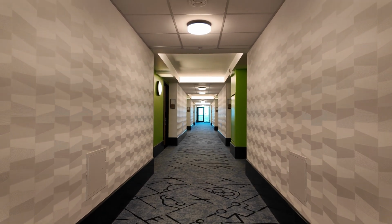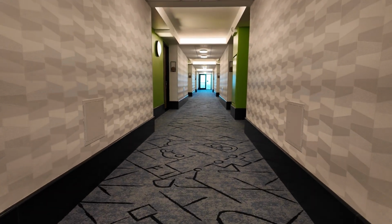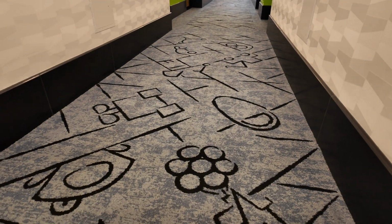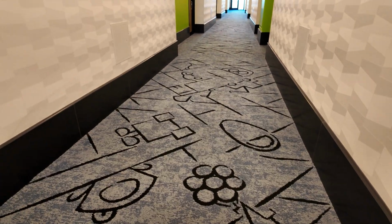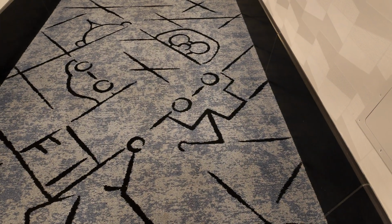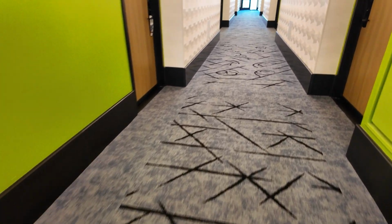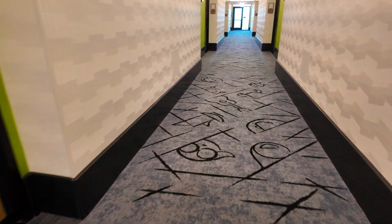So I haven't talked about this yet. In the Pixar Place Hotel, the carpets are cute. So you have the Up House right here. That's Doug. You have a bunch of different characters. We have Mater, Edna Mode. There's Jack. As you continue down the hallway, and some of these, I don't know.